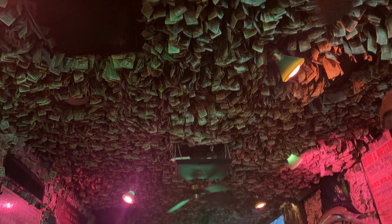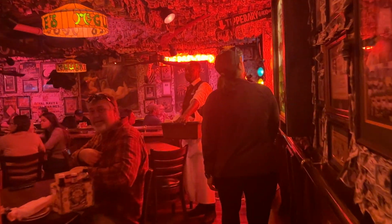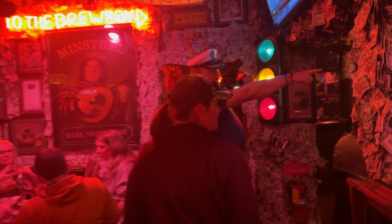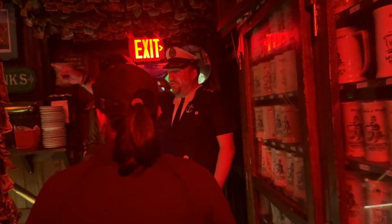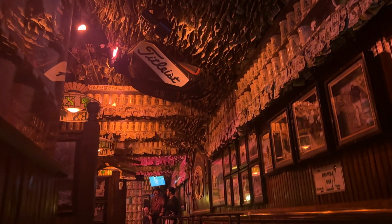Wow. All of those are dollar bills. There's over $1 million in here. Pretty close. Oh wow, they brew their own brews here. Here is the golf area, all golf related. It's cool over here. And all the dollar bills, I can see how this is millions of dollars in here. Holy crap. That is amazing.